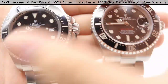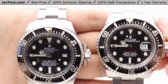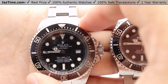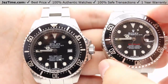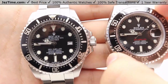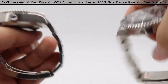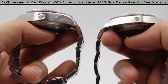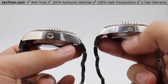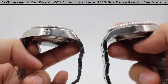Moving on to the case now. The case sizes. The Deepsea is the largest of the case sizes of the Rolex line, being 44 millimeters. So from my index finger to my thumb here, that's 44 millimeters in diameter. The Sea-Dweller is second in line, being 43 millimeters. So index finger to my thumb here, 43 millimeters in diameter. They're both made out of 904L steel, in-house made Rolex steel that has additional corrosion resistance and a very nice shine to the steel. As you can see with this nice high polish on the side of the case, it pairs very nicely with the high polish on the sides of the bracelet.